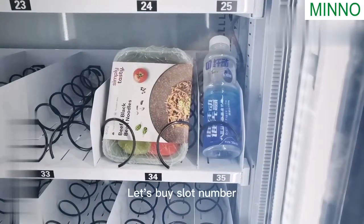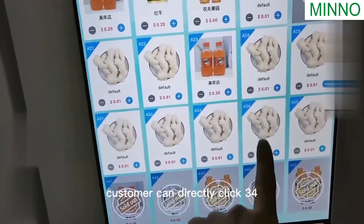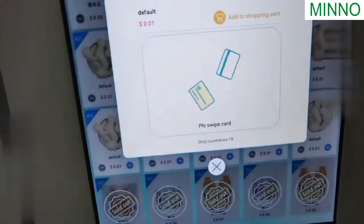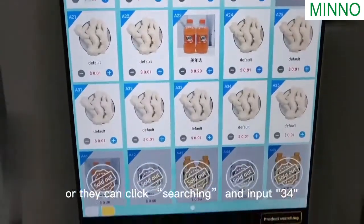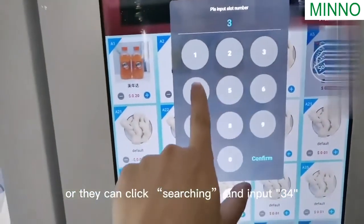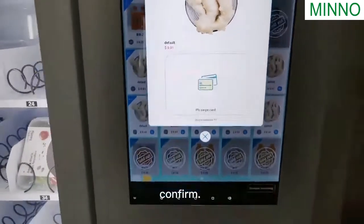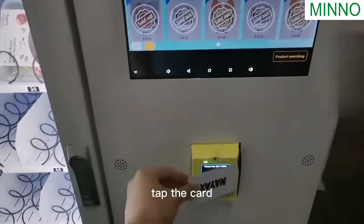Let's buy slot number 34. The customer can directly select 34, or they can select the search and insert 34. Confirm. Please present your card or your mobile phone. Tap the card. Authorizing.